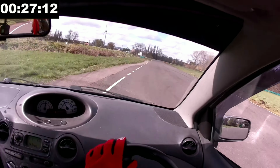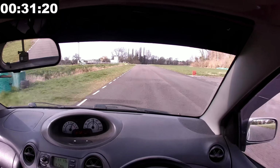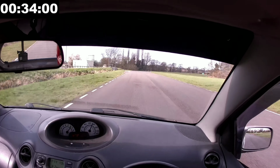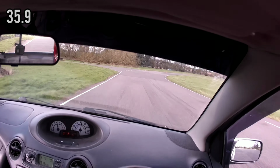And on run five, we actually get a slower time somehow as we come down the main straight here. We're going to finish on a 35.9, which is obviously 0.2 slower than what we have done.